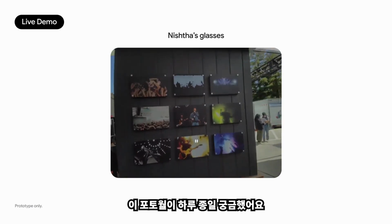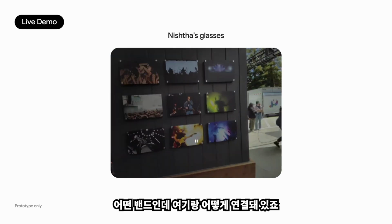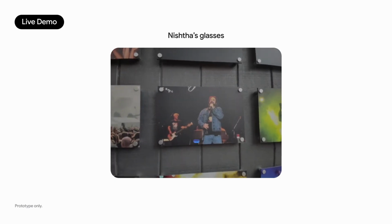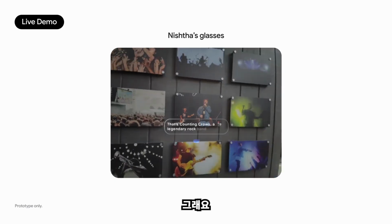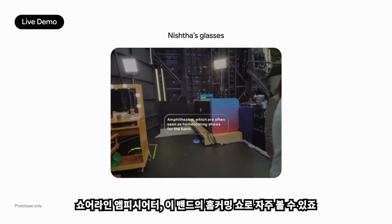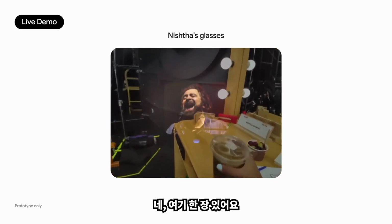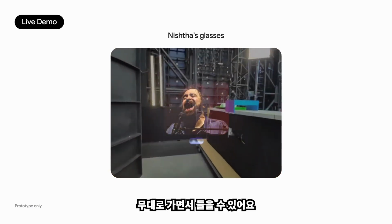I've been curious about this photo wall all day. Like, what band is this, and how are they connected to this place? A legend rock band shows at Shoreline Amphitheater, which are often seen as homecoming shows for the band. No way. Can you show me a photo of one of their performances here? Sure, here's one. Want me to play one of their songs? I'd love that. I can listen while I make my way to the stage.